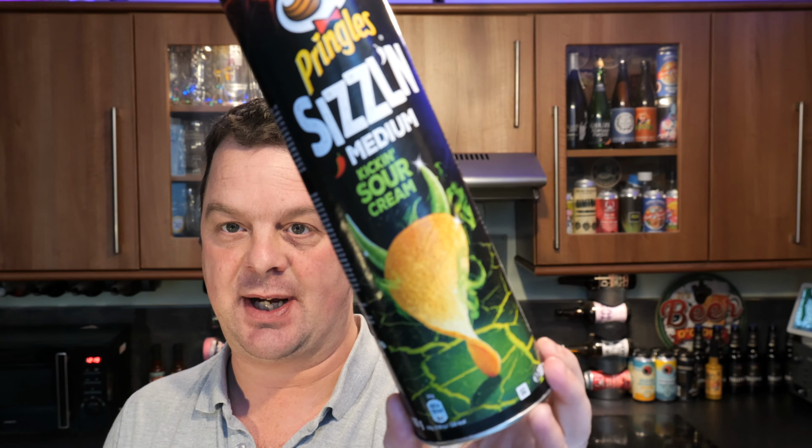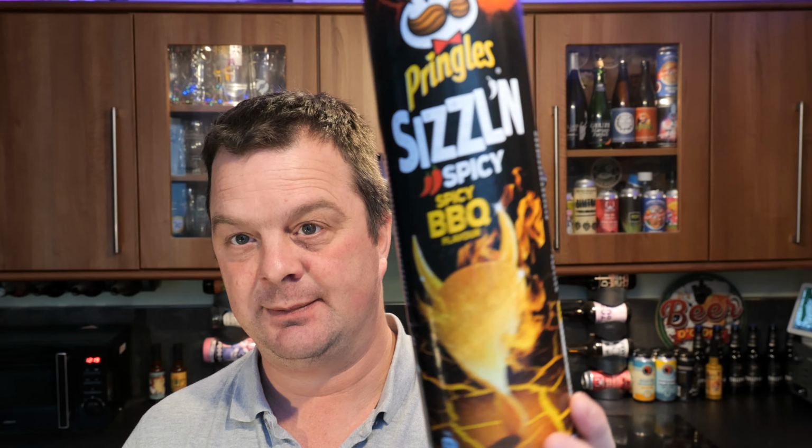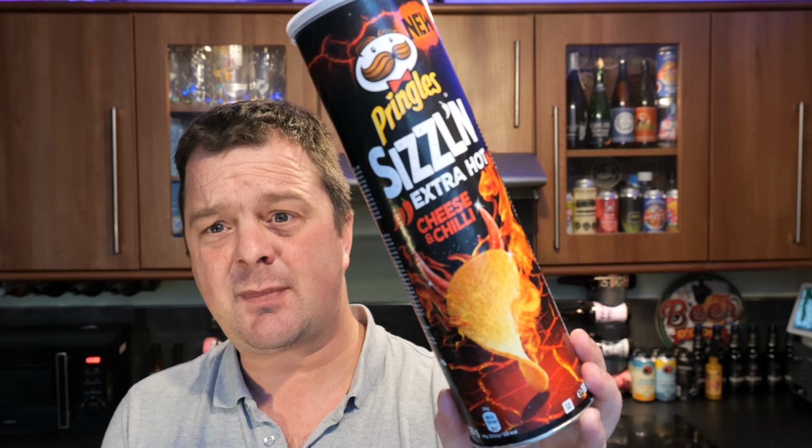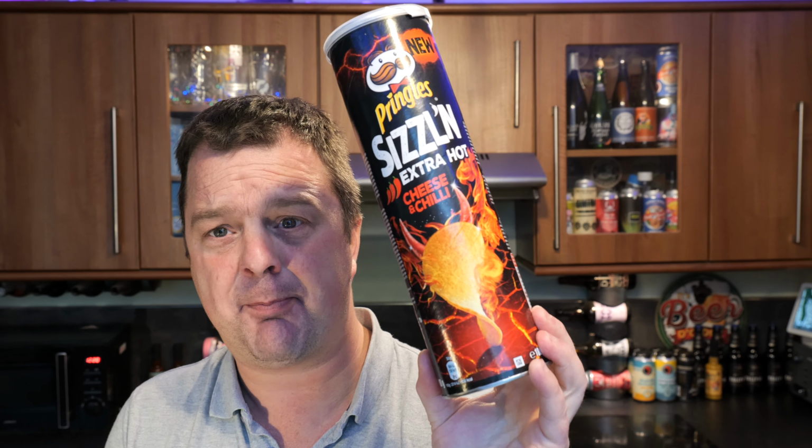I'm going to go through and rate these now. The Kickin sour cream for me got an 8 out of 10. The spicy barbecue, wasn't overly fussed on them, to be honest. They get a 6 from me. But if you're a fan of barbecue crisps, you're going to love them. These extra hot cheese and chilli, oh, they are the pick of the bunch. They are a 9 out of 10. 9 out of 10 from Me Little Craft Beer.